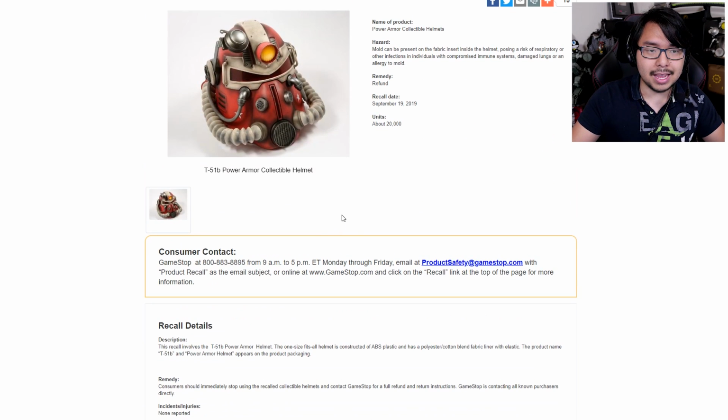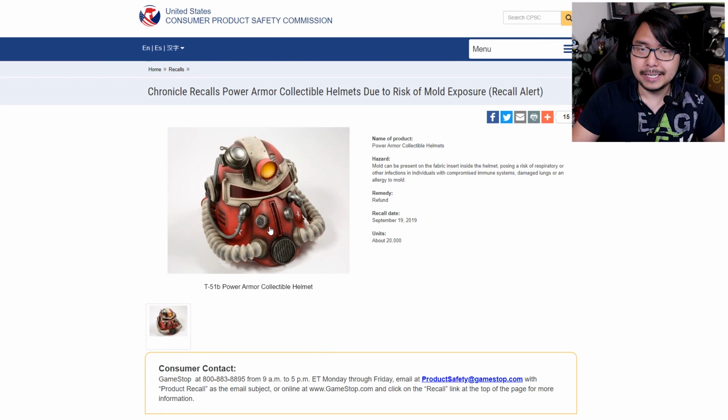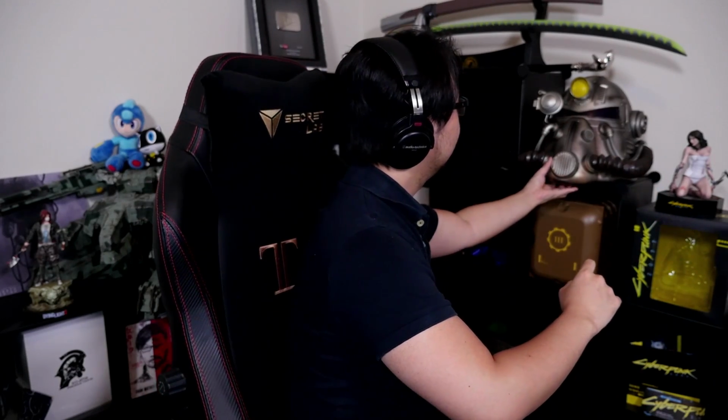So for those who did get this specific item right here, you might want to refund this, or at the very least stop wearing the helmet. And if you've already worn the helmet, the mold might have already grown inside, so you might want to get that returned anyway. So I'm gonna take a look at what's going on here. So is there some material? I'm kind of scared now, because I wore this helmet once.